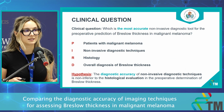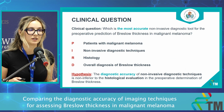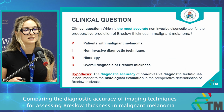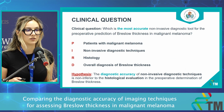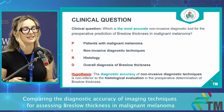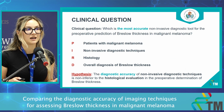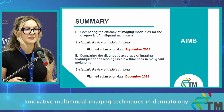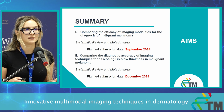Here we use the same paired framework as previously, but the diagnosis of interest was the overall diagnosis of Breslow thickness. Our hypothesis is that the diagnostic accuracy of non-invasive diagnostic techniques is non-inferior to the histological evaluation in the preoperative prediction of Breslow thickness. Our second project seems to be feasible, and this is our summary of our projects. We plan to submit both of them this year.